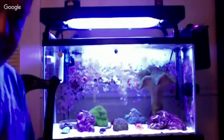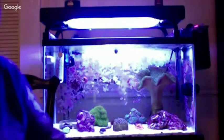All right, that's a nice little setup to quarantine your corals. If you have the space, even a smaller tank would work fine. Oh yeah, this is a 29-gallon, but you could do even just a 10-gallon, or even a 5-gallon, depending on how many corals or inverts you're going to quarantine at one time.